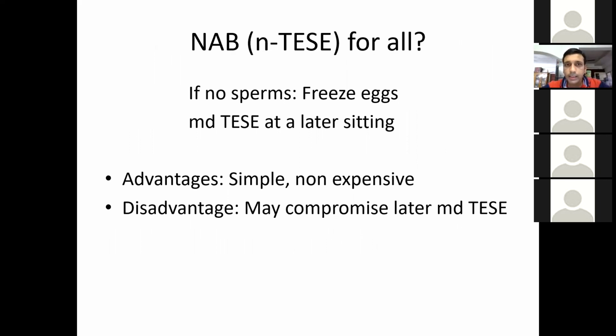The other thing is that there are certain centers where techniques of microdissection are not available. So these centers are only doing needle aspiration biopsy, or they are doing conventional biopsy. Now, if they don't find sperms, then they freeze eggs and they refer the patient for a second sitting microdissection at a later date. This approach has several disadvantages because, as I have discussed earlier, needle aspiration biopsy is not exactly an innocuous technique, and it has the potential for suppressing the spermatogenesis.